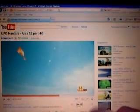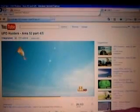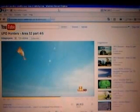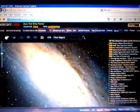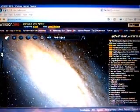Alright, now I'm going to go to Wikisky. It might take a little bit because my computer's kind of slow while this webcam's running. Alright, that's obviously not the right site. Maybe it's .org. Okay, here it is. Now these things are all over the place in this and in Google Sky. Let me zoom all the way out here.